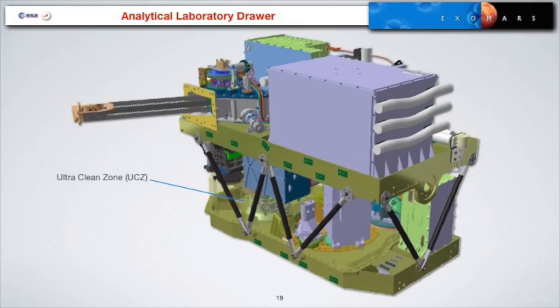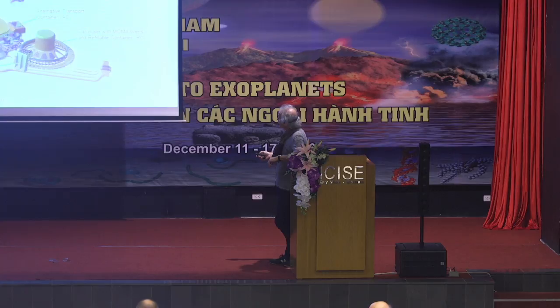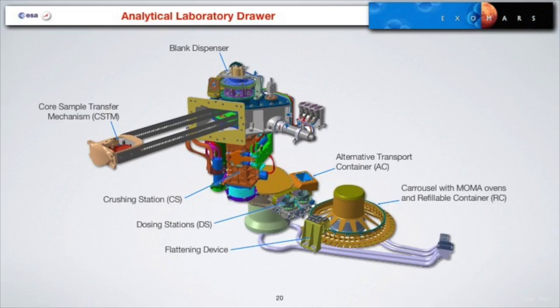We are not very good in systems, but we are rather good in instruments. And so the samples will be put here, and then the samples will be injected into this structure. And as you will see, maybe better here, there is a complex suite of treatment and processing of the samples prior to being analyzed.